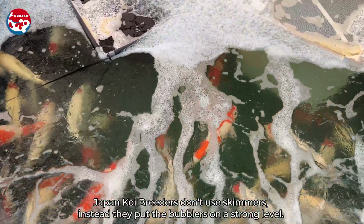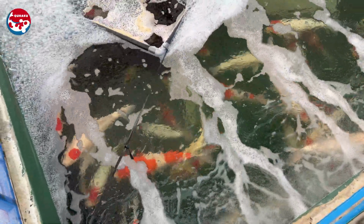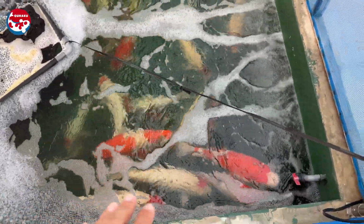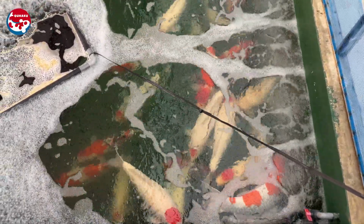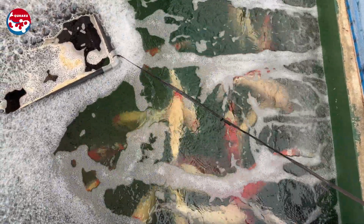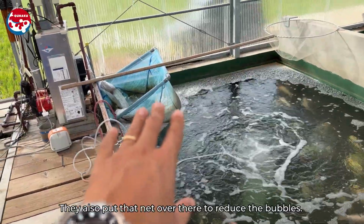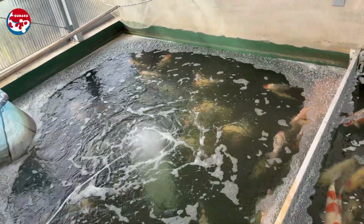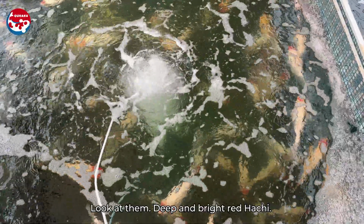Japan koi breeders don't use skimmers. Instead, they put the bubblers on a strong level, so the water surface will look a little bubbly. You can still see the kohaku or the tancho sanke through the water. Many of them have hidden sumi. They also put that net over there to reduce the bubbles. Look at them, deep and bright red hachi.